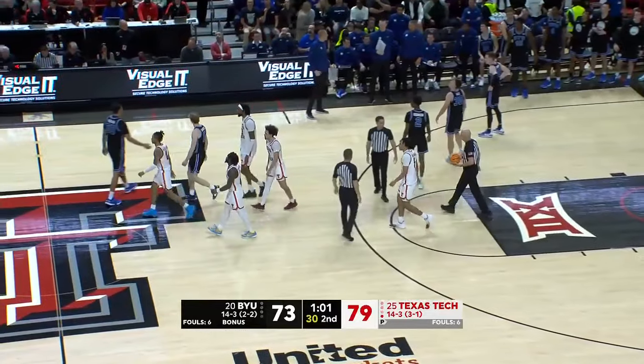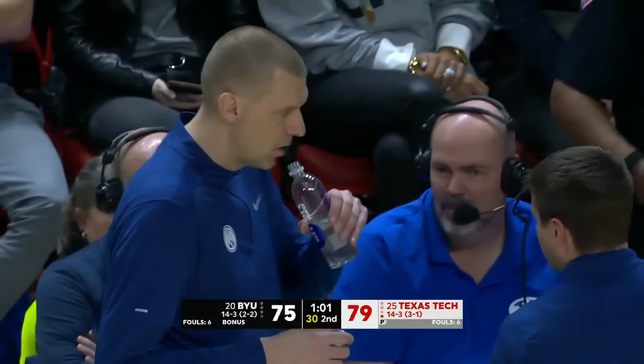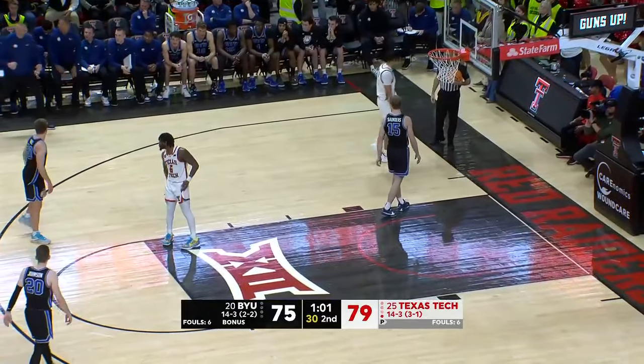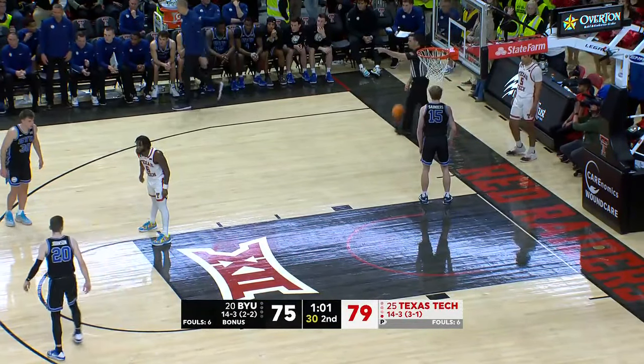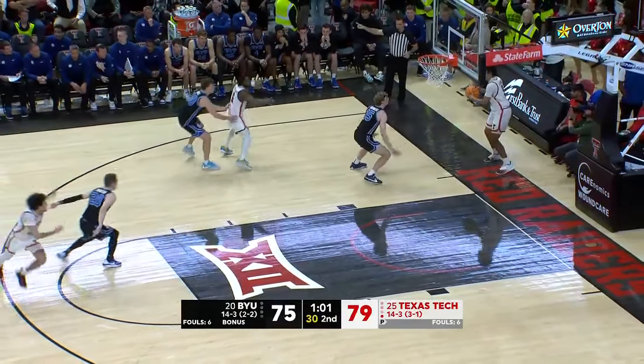Now, speaking of looks, Fran, they're going to check and see. I saw it as a three. They're going to look and it was changed to a two-pointer. It's a four-point Texas Tech lead. I don't think you can play this possession out if it's a two-point possession. Throw a press out here. Trap it. See if you can foul somebody who is not a good foul shooter.